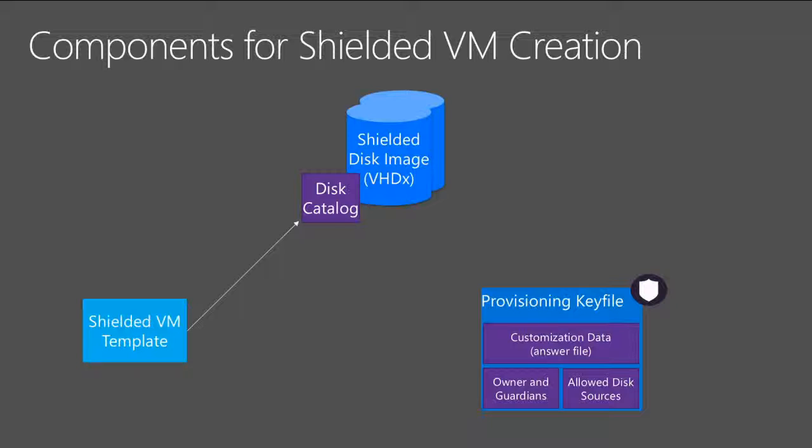So the idea here is that somebody, let's call them a tenant, somebody who wants to create a VM, will create one of these provisioning key files, set themselves as the owners, or maybe somebody else that they trust, and that way they can go in and modify this provisioning key file. But then they're going to set their hoster as a guardian so that the hoster can decrypt it and look at that information and create VMs on their behalf, but they can't modify and do nasty stuff within this provisioning key file. And this group, this owners and guardians, is also called a key protector, and there's a little bit more information around that, but that's the gist of what it does.